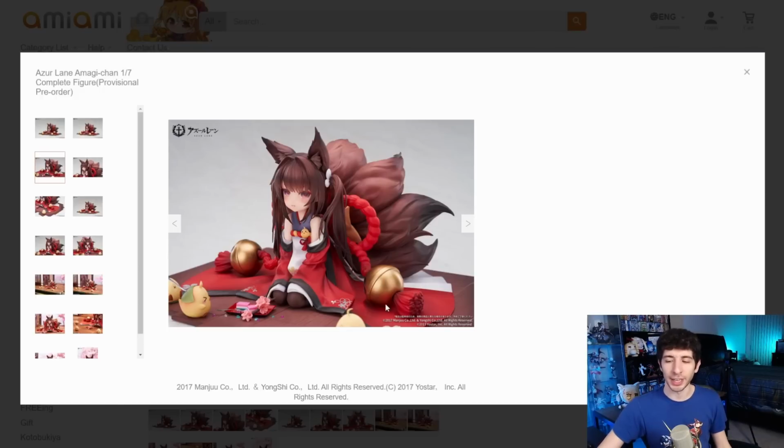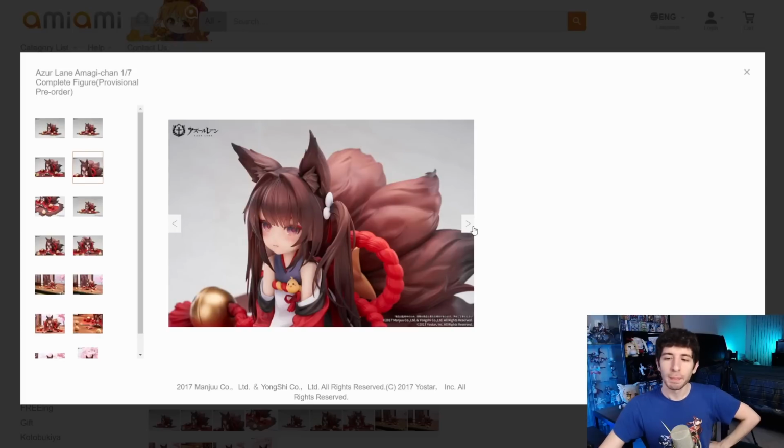And also these gigantic bells look great attached to the, what are they called? The shime nawa ropes. I think that's what they're called. I love those on any figure. I think the Miku also had them, but they're gigantic here. Honestly, pretty nice looking. Her hair looks really good to me. Maybe some other images will paint a better picture. It does look a little bit translucent at the tips, but there's enough detail in the strands that they look kind of fantastic to me.